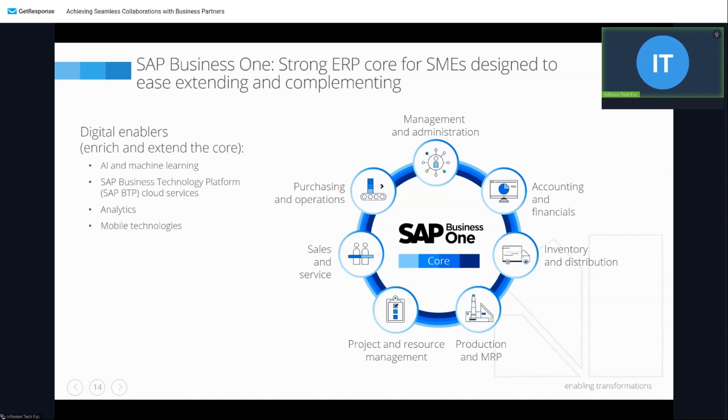The solution, as you can see, comes with multiple modules, starting with management and administration. It also comes along with accounting in the financial module, which forms the backbone of the solution and is compatible with international standards.